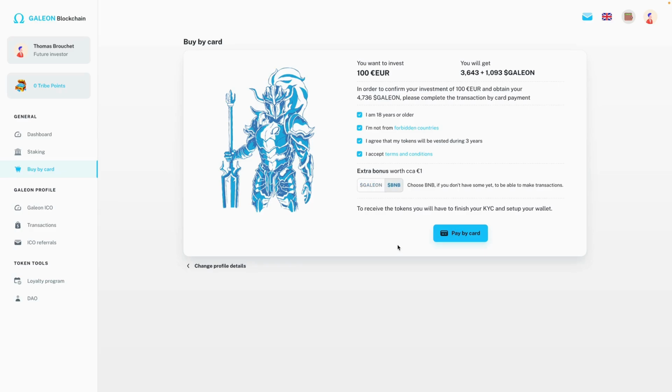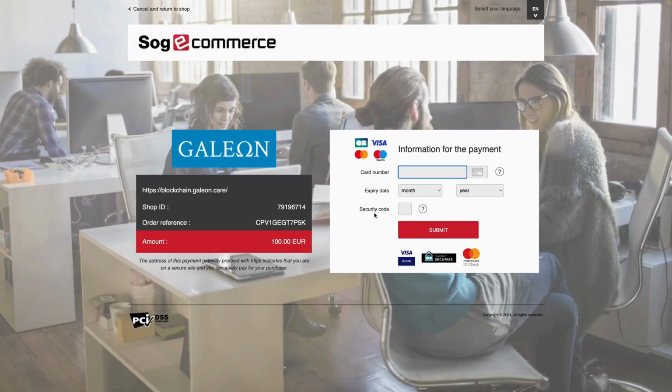BNB is the cryptocurrency for the BNB blockchain. It is a cryptocurrency needed if you want to do swaps, transfers, and so on and so forth. So if you want to sell your tokens at one point, you will need some BNB. So check BNB.